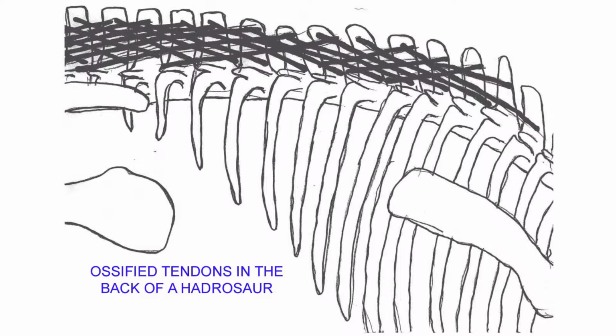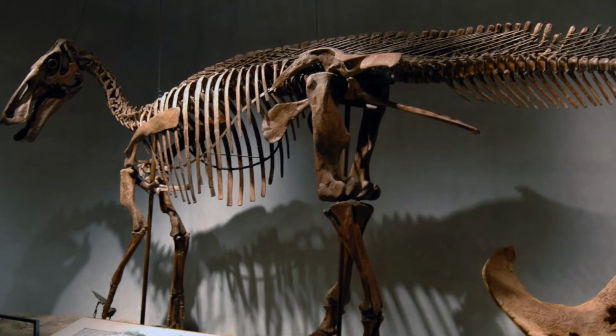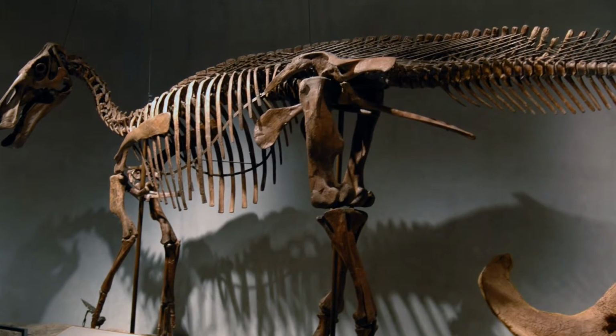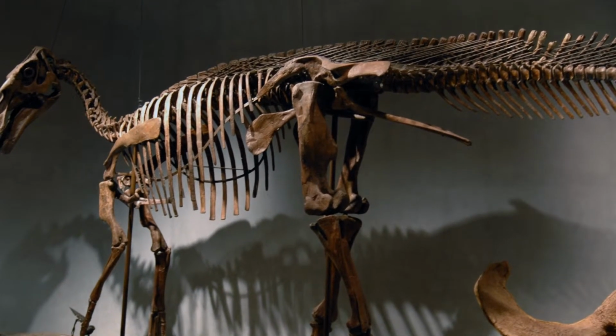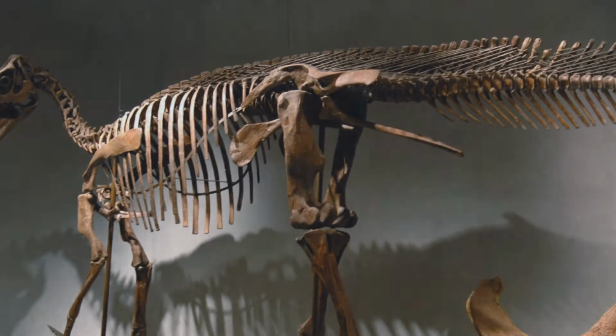Rather than needing to drop to all fours when they got massive, ornithopods supported their mass passively, with strong tendons that paralleled one another and spanned across neural arches in the back and tail. These tendons were ossified, meaning they were calcified and hardened, just like bone. So these ossified tendons rendered the backs and tails of ornithopod dinosaurs almost completely rigid.